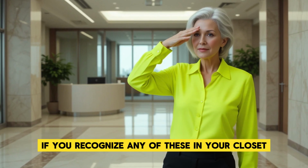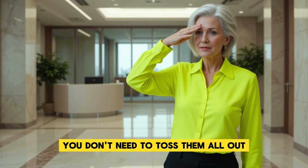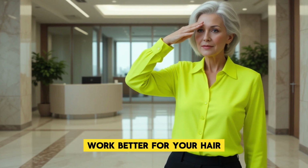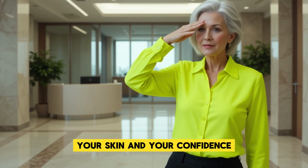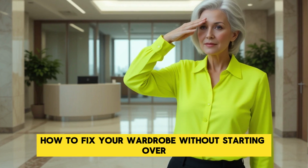If you recognize any of these in your closet, don't worry. You don't need to toss them all out. In the next section, I'll show you how to make what you already own work better, for your hair, your skin, and your confidence. How to fix your wardrobe without starting over.